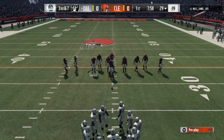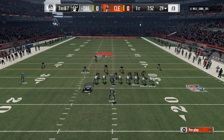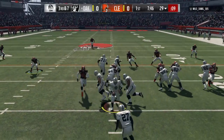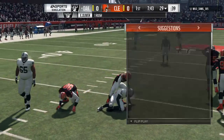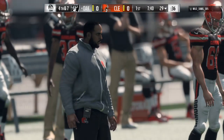A tough spot here on their opening drive. This is 3rd and 7. They run it here with Oliver. No gain on the play there. A nice job defensively, and it likely forces a punt situation on 4th.